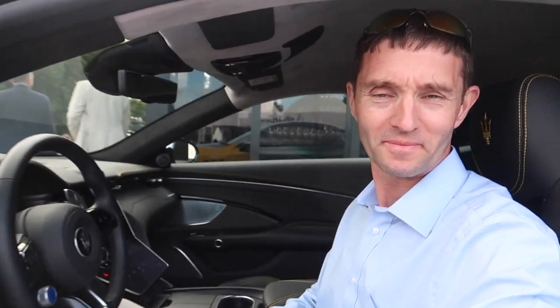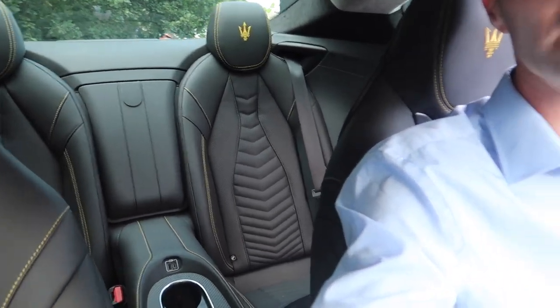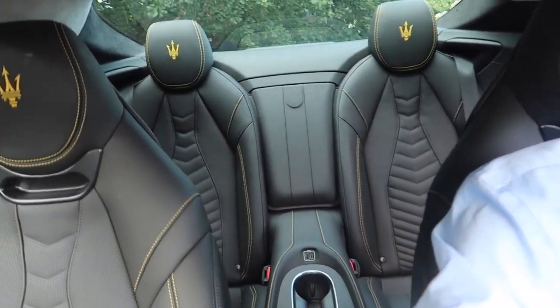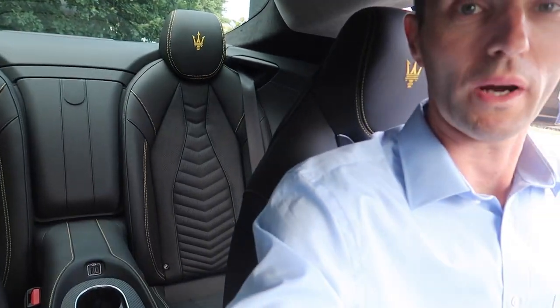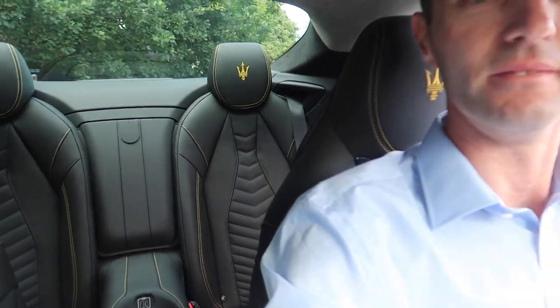So you know, pretty good, decent back seats, and you could easily fit two kids in the back, and two small adults quite easily in the back of this. Proper Grand Tourer, so yeah, what a cool car.